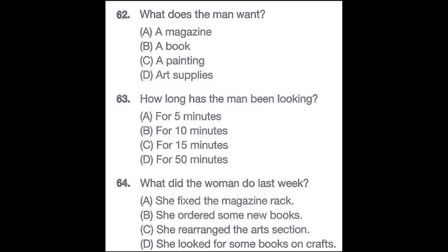Excuse me, can you tell me where I can find books on arts and crafts? They're next to the magazine rack. I'll get one of our clerks to help you. Thanks. I spent 15 minutes looking in that area and couldn't find any. Well, we organized that section last Friday, so I know they are there.